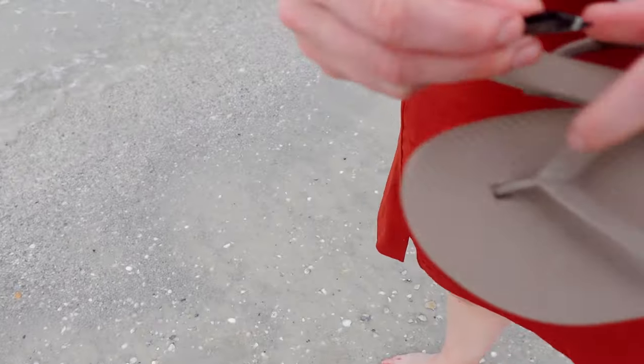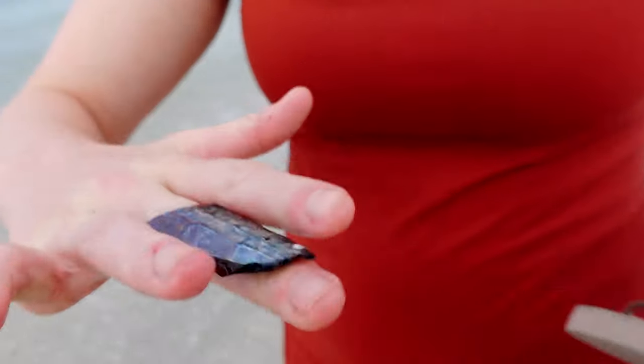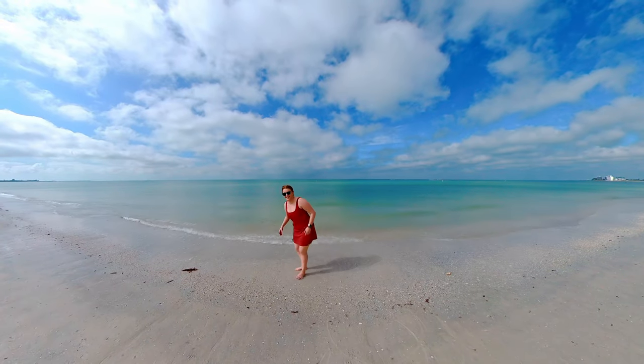I feel like this could make a cool, like, Marvel thing. Like a shank? Yeah. Clearly, I've never seen Marvel. Dog fight. Get in the water.